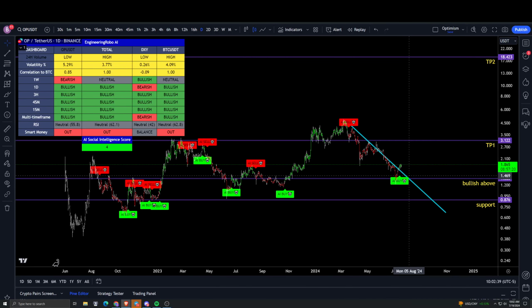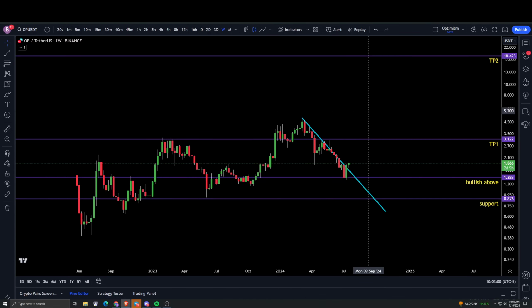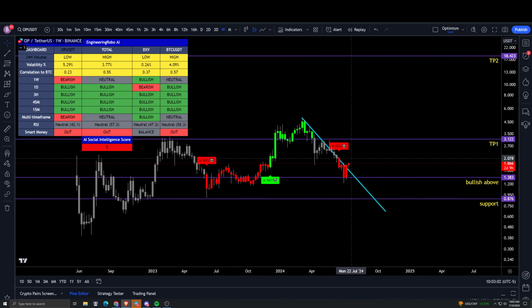So if it was to come back down, you could consider buying there, but if it was to close a daily candle below that, then you probably want to consider getting out and then rebuy at support level down here. Right now on daily, it's bullish. But if you go to a higher time frame, I would imagine it's bearish. Let's see. Yeah, you're bearish on the high time frames. Just know that the higher the time frame you go up to, of course, the more it lags. So you would definitely prefer to be in it as soon as possible.